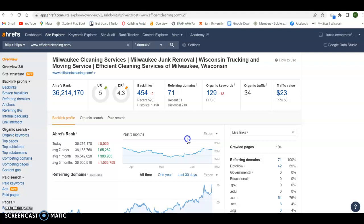We want as many as possible, once again, but the thing of it is not all backlinks are created equal. We want to make sure that the backlinks we have are good, powerful backlinks, meaning that they're relevant to our business, relevant to our customers' areas, okay? So don't just go get backlinks for the sake of getting them. Make sure they're relevant to what you're trying to do.